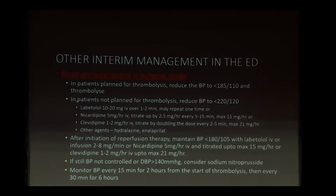But if the patient is not planned for thrombolysis, then you should reduce the BP to less than 220/120, because your idea is to save the ischemic penumbra. This much BP is required to save the ischemic penumbra. That is the body's own mechanism to protect the ischemic penumbra, and you shouldn't be unwantedly reducing the BP so that it causes much more damage to the patient. So unwanted hypotension in a stroke case should be avoided. Then these are the drugs which are used for reducing the BP: labetalol, nicardipine, clevidipine, hydralazine, enalaprilat.